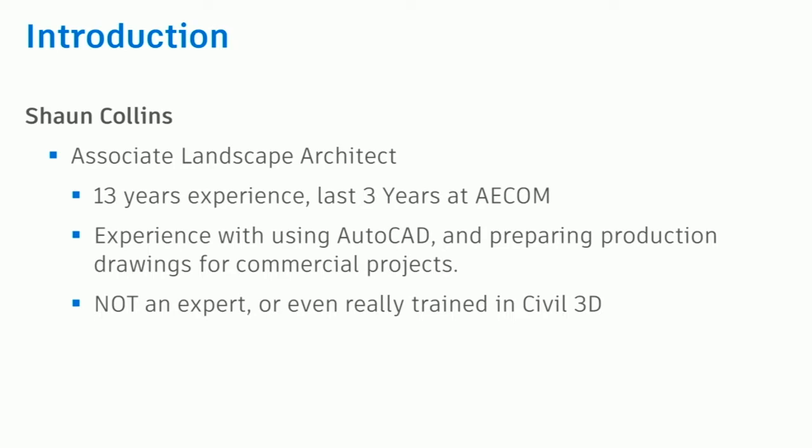A note before we start, I am not a civil engineer, I'm a landscape architect, and I've had no formal training on Civil 3D. There's probably better ways to do much of the modelling that we've done, and hopefully one day we'll figure them out. Just a quick show of hands, how many people here are civil engineers? And how many are landscape architects? Right.